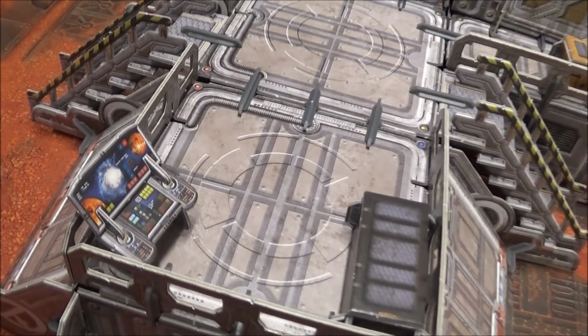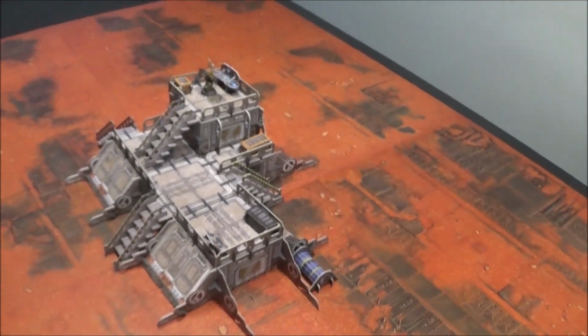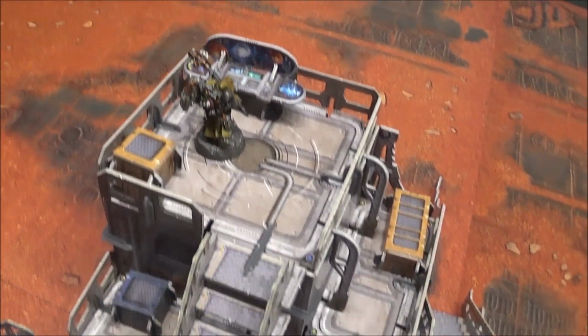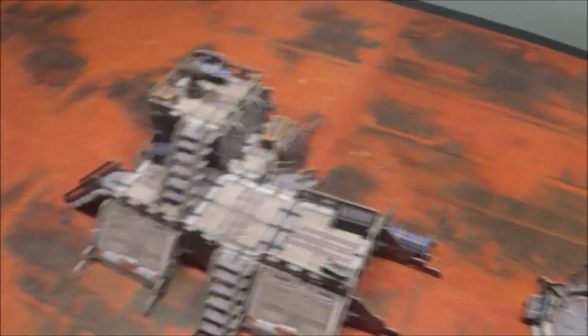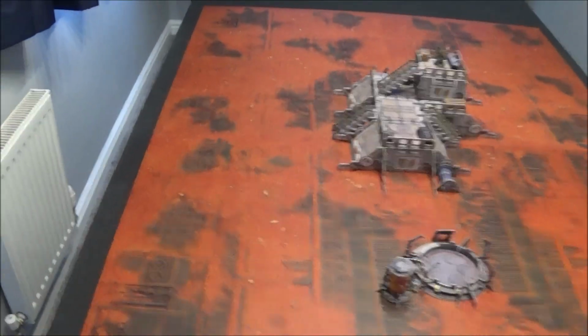It comes with these really detailed consoles and crates. All of it comes with loads of free scatter terrain, which is really, really good. You can see some more stuff there. So, really cool stuff. So that is hopefully getting you guys super, super excited for the battle bunker.